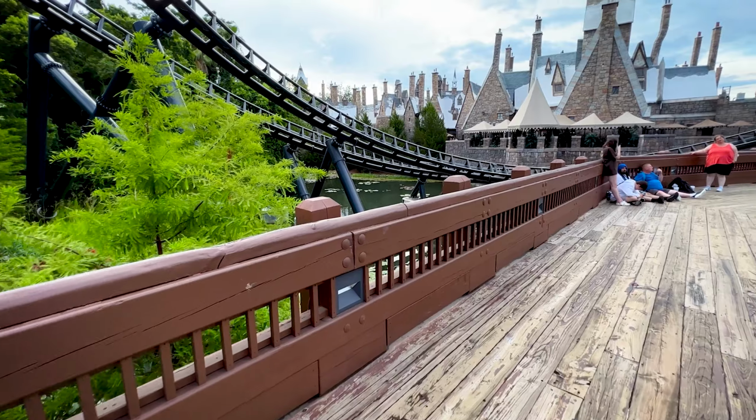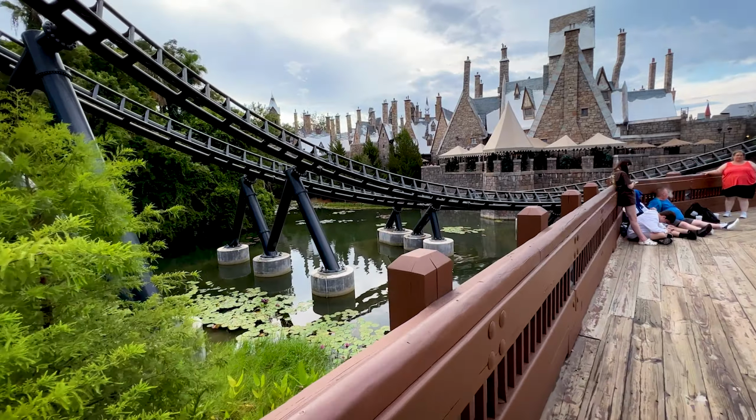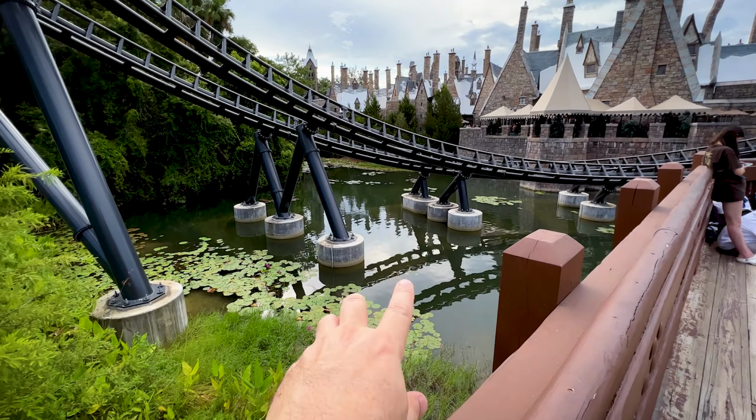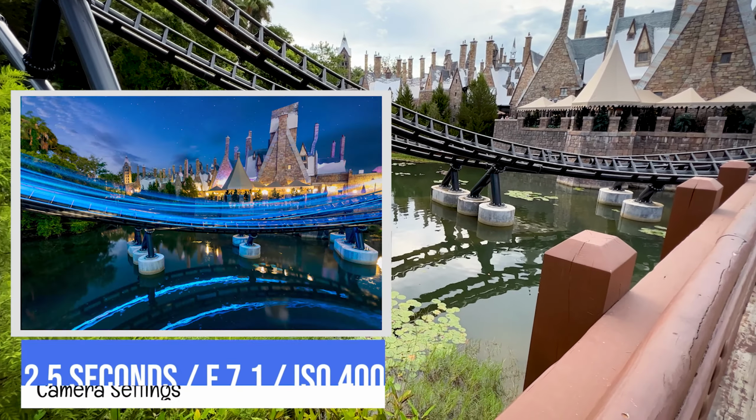The first one is right here. You got Hogsmeade in the background, and if you go pretty much to the corner, and I'm going to go there because there's people there, you'll be able to get the reflections. As you can see here, you can see the tracks on the water.